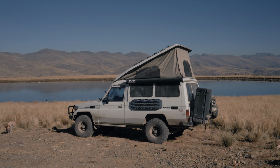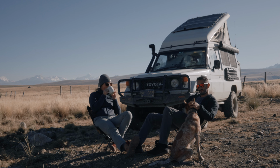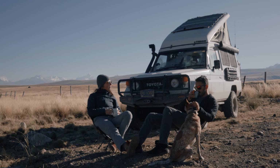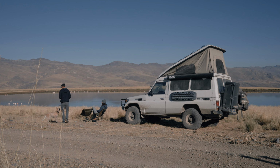Still not feeling well from the elevation, we spent a few days resting and acclimating to the altitude, and we finally picked the camera back up at our camp about 100 miles south of Laguna Parón. We enjoyed our morning tea and coffee with the flamingos, and eventually turned Jambo back towards the mountains.